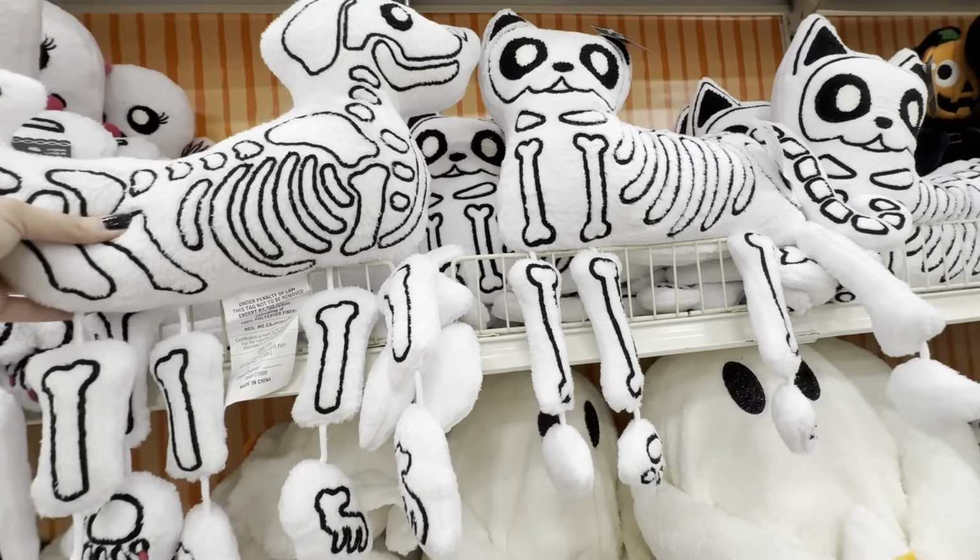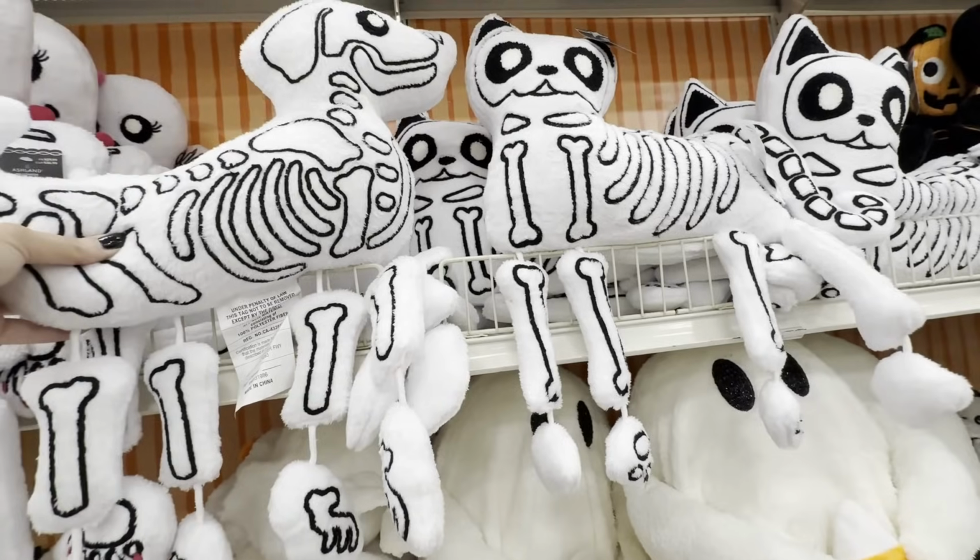Oh my goodness, I don't need any more Halloween pillows. Come on. What are you doing to me, Michaels?